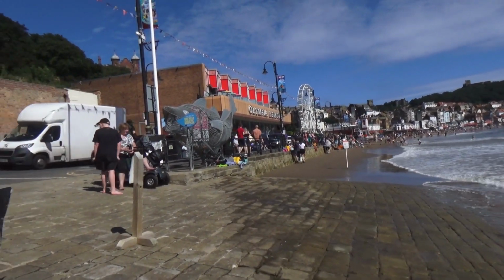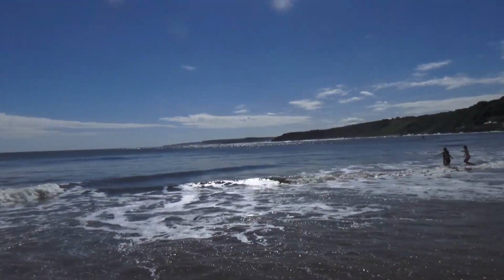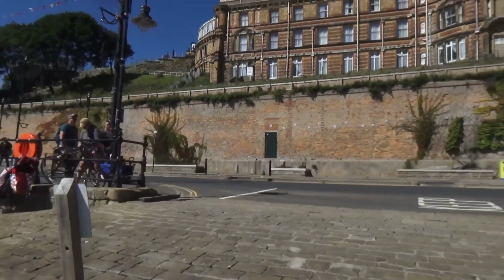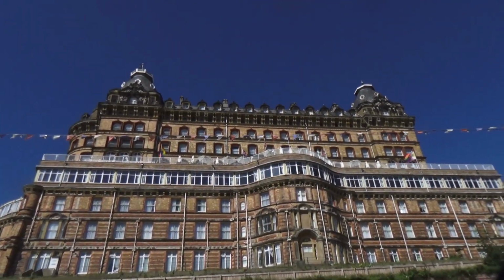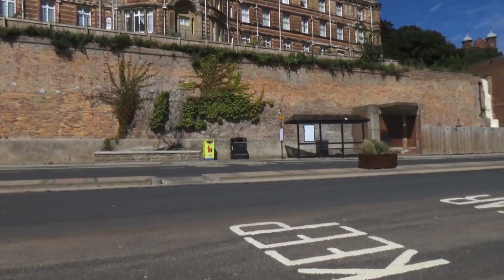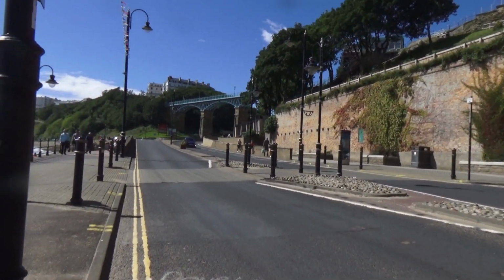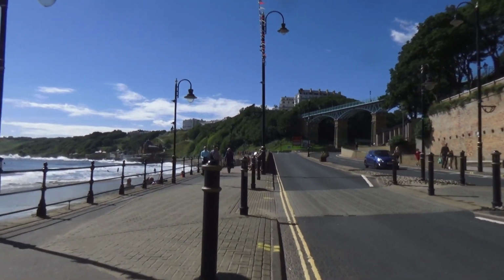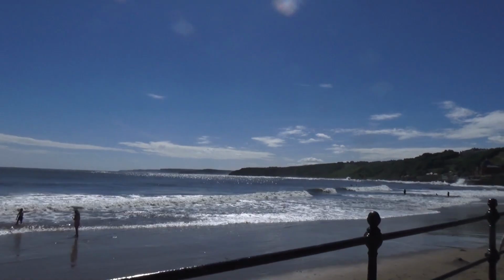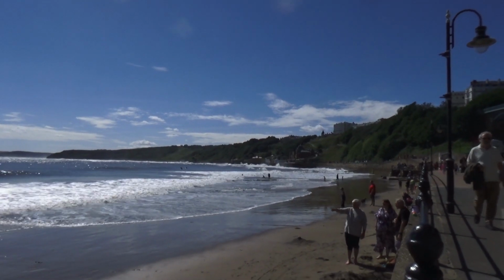Just imagine trying to paint that. I just don't know where I'd start trying to paint that. So we're starting to come round to where the spa area is up there.